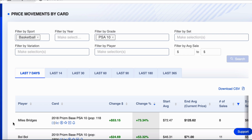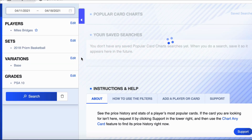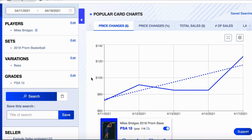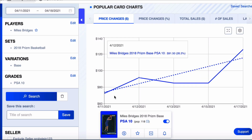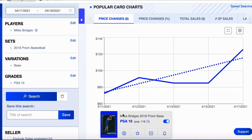Here we go. Number one on the list, Miles Bridges, his 2018 Prizm. Pop count of 118. That's a very low pop count. Up 73% on the week. He's been playing some good ball. I was reading an article the other day, maybe him talking about, or someone else saying, that this is kind of the best ball he's played since he's been in the NBA. Here's his card right here. He's not an old player. He came in the same class as Luka and Trey. This card started the week at 72 and has been on a bit of a rocket up to 125.